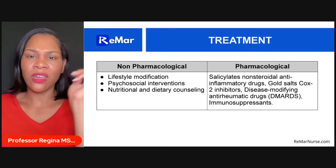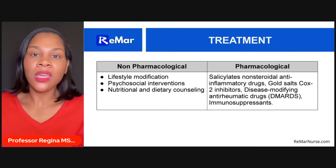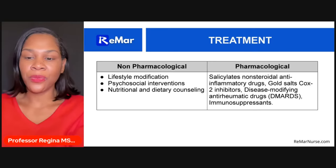Psychosocial interventions. Patients who have rheumatoid arthritis can become depressed. They can begin to have anxiety because anytime you're constantly in pain, it's not a good feeling. Also, nutritional and dietary counseling for the patient with rheumatoid arthritis. We want them on a low inflammatory diet.